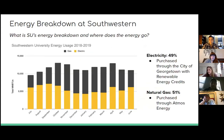So this graph is showing the breakdown of Southwestern's energy usage from the most available data. It says 49% of energy usage is from electricity purchased through the city of Georgetown and its renewable energy credits, which we're going to talk about later with the history of Georgetown, and 51% of it is from natural gas from Atmos Energy. So, Shorty, what is SU's energy breakdown, and where does the energy go? Like, what's using electricity versus using natural gas?